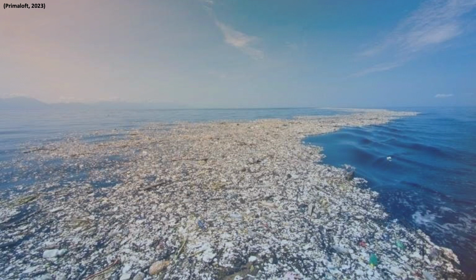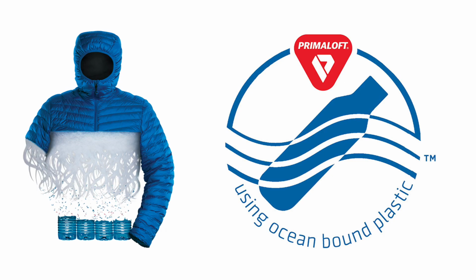This plastic soup should ideally be recycled, and where closed-loop recycling falls short, open-loop recycling could serve the purpose of providing additional recycling options. One such company that does this is PrimaLoft. PrimaLoft uses plastic bottles recovered from waste cycles to be chemically recycled into fibers that are used for insulation material, particularly as a replacement for down in clothing.